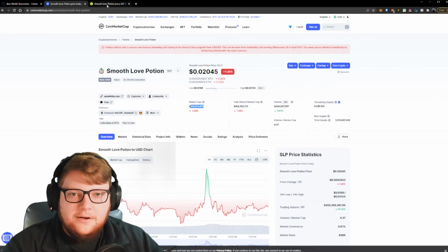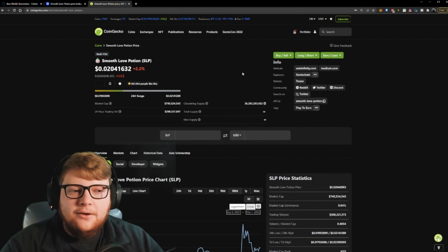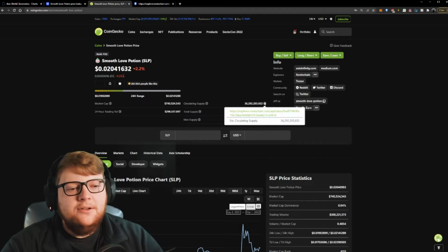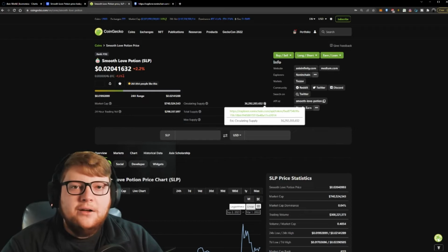What is correct, or more accurate, I should say, is if you hop over here to CoinGecko. CoinGecko has a circulating supply of 36 billion with a market cap of $748 million. Why are these different? CoinGecko actually gets their information from the Ronin network. If you hover over this little tip right here, you can see that they're getting their information from explorer.roninchain.com. That's where they're getting this information, the Ronin network.